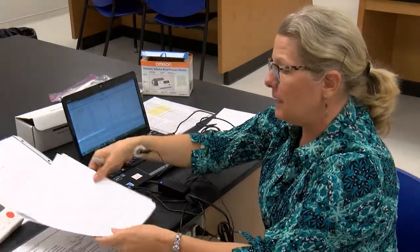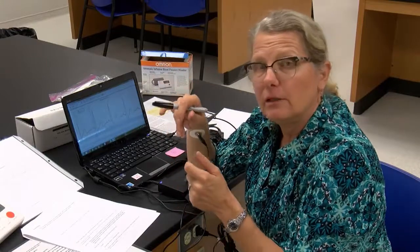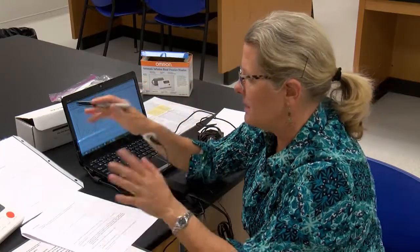Now, my husband has a heart murmur, so if you're listening to his heart, every few beats, it skips a beat. And it'll be like bing, bing, bing, bing, bing. And it's really kind of interesting, but it's not dangerous.